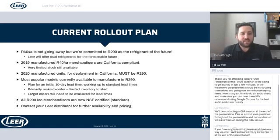So where we're at as of today, as a reminder, R404A is not going away. We are committed to running dual refrigerants for the foreseeable future. So for those of you who are not in California that are maybe not quite ready to switch or a little hesitant, rest assured we've got you taken care of for the foreseeable future with R404A.